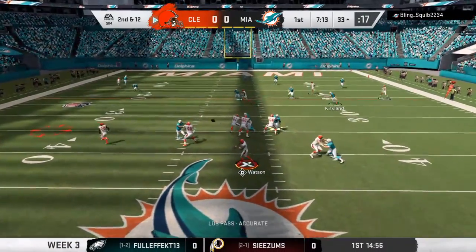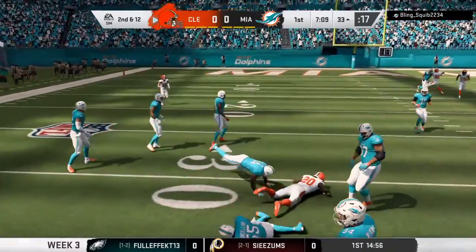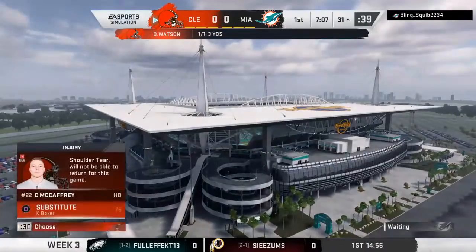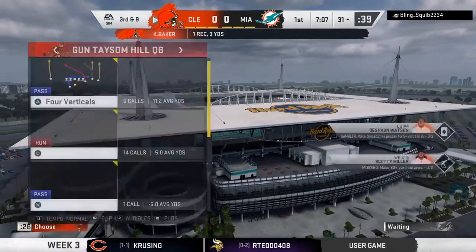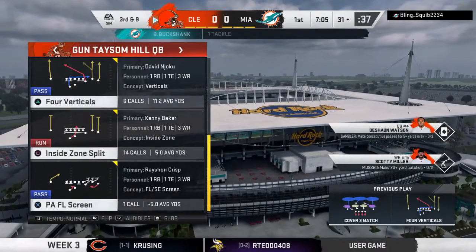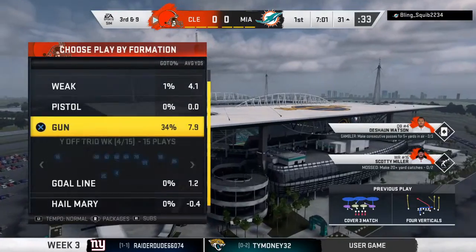On 2nd and 12, Watson. Throw left side complete. It's Baker. A pickup of about 3 yards as he's taken down at the 31. I know most of the time when the ball's in the air, you're thinking wide receiver, tight end, but running backs, they can be a big part of any passing offense nowadays.